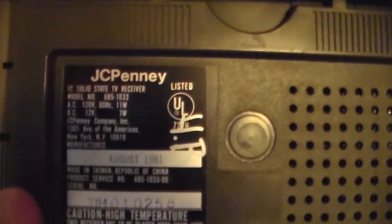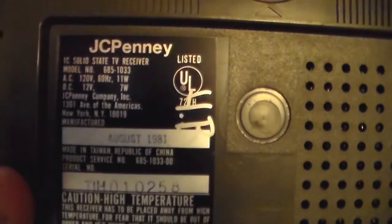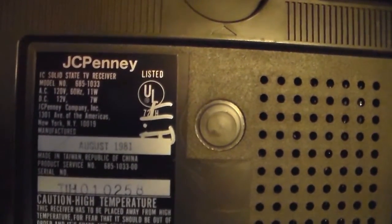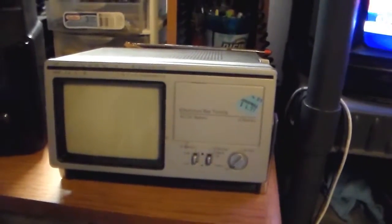But that's minor. Let's look at the model number. It's a model number 6851033, 120 volts, 60 hertz, 11 watts, DC 12 volts, 7 watts, JCPenney Company, 1301 Avenue of the Americas, New York 10019, no longer there, made August of 1981, and made in Taiwan. So I don't know who was the original OEM on this thing, but part of me wants to say Panasonic, but I could be wrong.